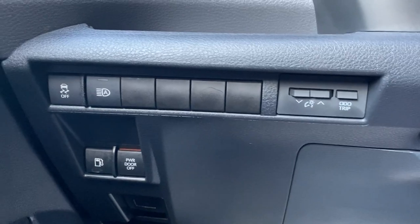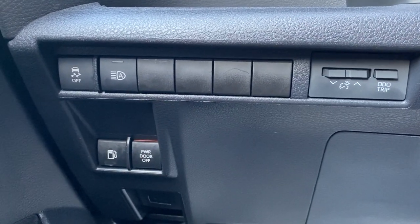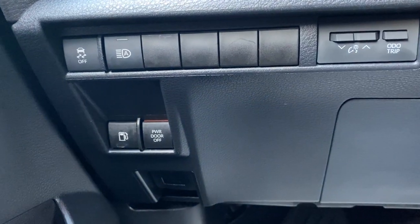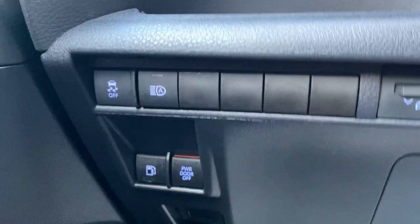All right, moving on to the buttons. I can actually turn off the power door option, so it's a quick slide. Just grab the door handle and slide open. Lock in gas door, so here's the button right there. These all light up at nighttime, by the way. It's hard to see, but you get a nice light blue. I love the Toyota blue.